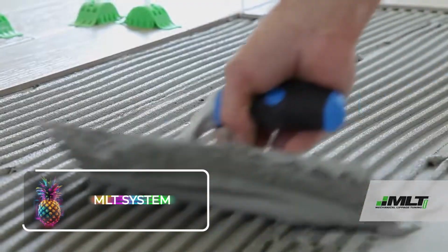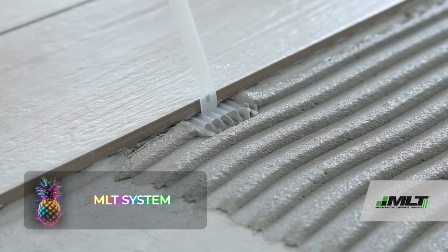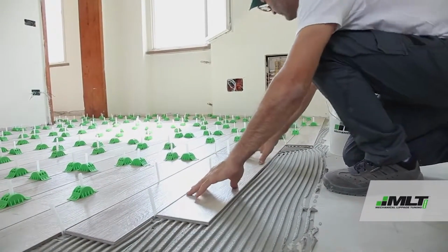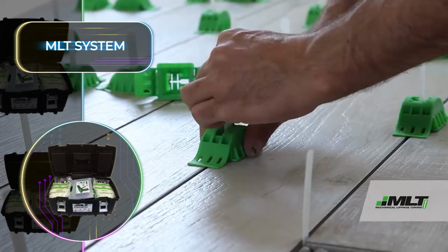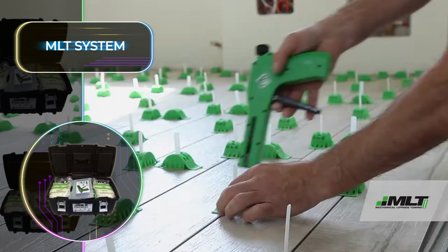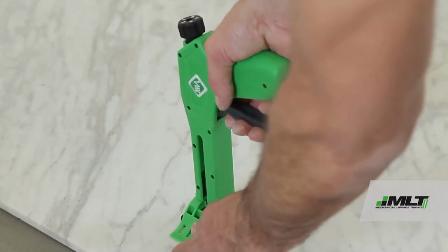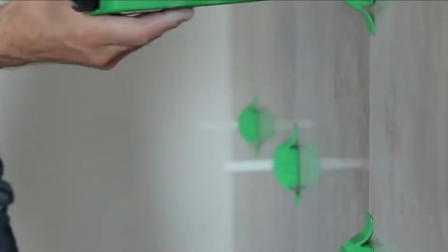MLT system. Tile spacers have often been overlooked in the past. They're mostly just unseen, quiet helpers, making the installation process as pain-free and accurate as possible. But the new tile spacers from MLT are worth a little bit more of your attention, and there's a few very good reasons why. The MLT system lets you create incredibly thin tile joints, as small as 0.01 inches or 0.5 millimeters, whether you're working on floors, walls, or ceilings, and you'll only ever need the 3 reusable components in this kit for almost all your projects.